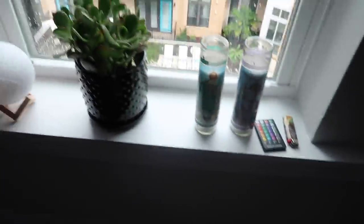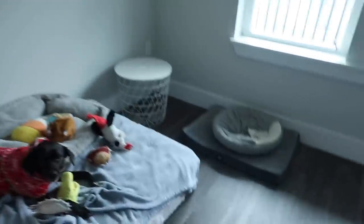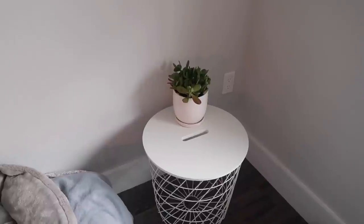I got my Jesus candles because I was lighting them because sometimes your girl just needs a little bit of God in her life. I'm gonna put this one on here. Oh, Harley, you're actually sitting in this room? Thank God. I thought you were gonna have me wasting $500 a month, huh, Harley? Beautiful. Oh, my camera's gonna die.